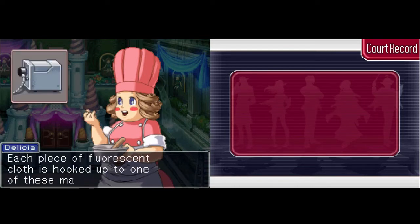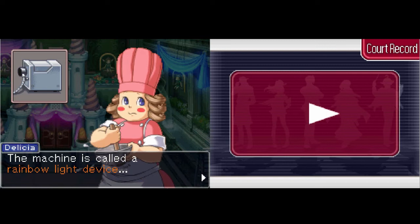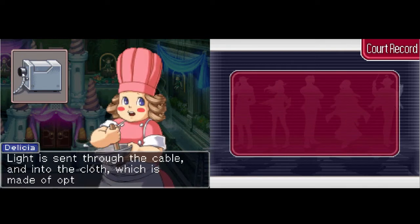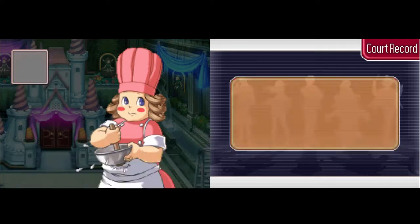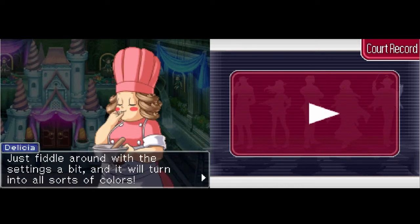Each piece of fluorescent cloth is hooked up to one of these machines. The machine is called a rainbow light device, RLD. The light is sent through the cable and into the cloth, which is made of optic fibers. Fiber optics! Just fiddle around with the settings a bit, and it will turn into all sorts of colors.